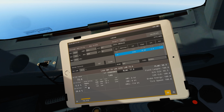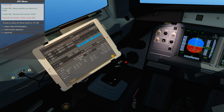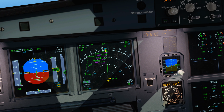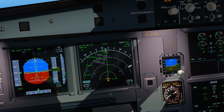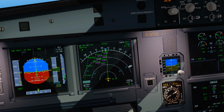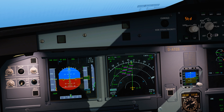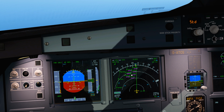Yes, brake setting. Condor Niner Kilo Echo, descend and maintain 14,000. 14,000, Condor Niner Kilo Echo. So 14,000. Up descent, yeah, we are going vectors in by ATIS. Very nice. A little bit of speed brakes in or out. Descent a little bit faster.